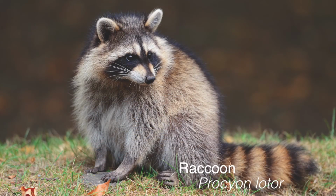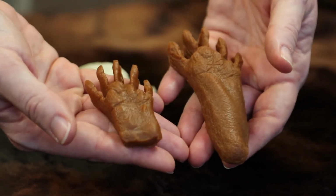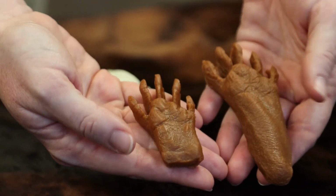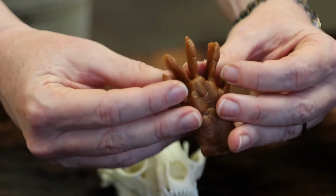The raccoon has these very prominent fingers on its front foot. They use these feet to grasp and find and dig up food sources. So when you see the tracks out in the field, you'll see the long, prominent, thin fingers.